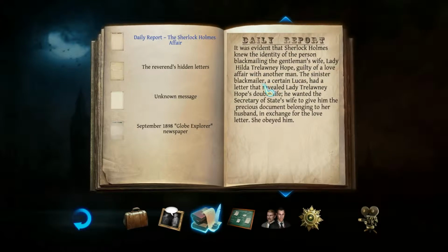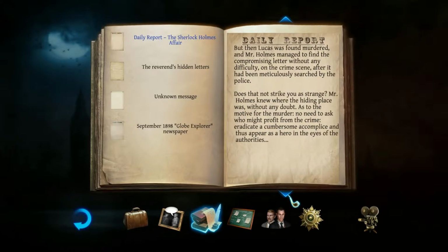The sinister blackmailer, a certain Lucas, had a letter that revealed Lady Trelawney Hope's double life. He wanted the Secretary of State's wife to give him the precious document belonging to her husband in exchange for the love letter. She obeyed him. But then Lucas was found murdered, and Mr. Holmes managed to find the compromising letter without any difficulty on the crime scene, after it had been meticulously searched by the police. Does that not strike you as strange? Mr. Holmes knew where the hiding place was without any doubt as to the motive for the murder.